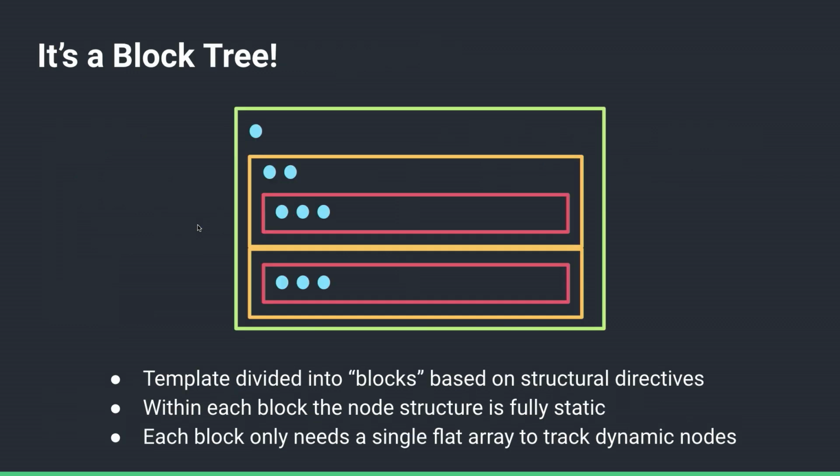So the general idea is we separate our templates into multiple blocks, and these blocks are separated by these structural directives, v-if and v-for. Anything that can cause node structure to change, we just cut them out. Now, once we do that, inside every single block, we have a completely stable node structure. So there's no tree traversal. There's no list diffing. It's just all flat arrays. So we have a block tree, a tree of blocks, if you may.